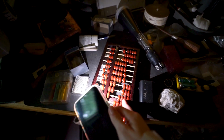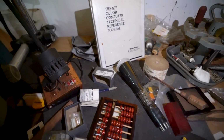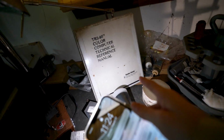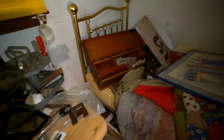You got an abacus. Abacus for counting. And then, I guess, yeah, well, that says Radio Shack, which is great, that this binder here. Color computer, technical reference manual. The person in here must have just liked electronics. It looks like there's, like, electronic pieces on this thing behind the door.